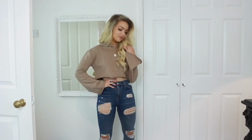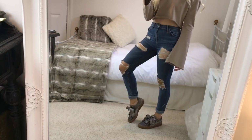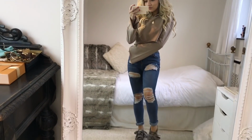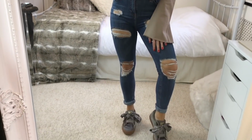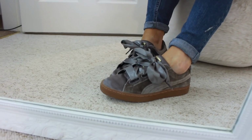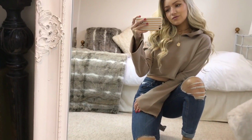And finally, outfit 6 is another casual one. My hoodie is from Pretty Little Thing and my jeans are from Topshop. I really liked the colour of this hoodie. I just thought it was a bit different and again, very easy to work into different outfits. My shoes are just my khaki bow Pumas. If you watch my videos, you'll recognise these. I show them all the time.